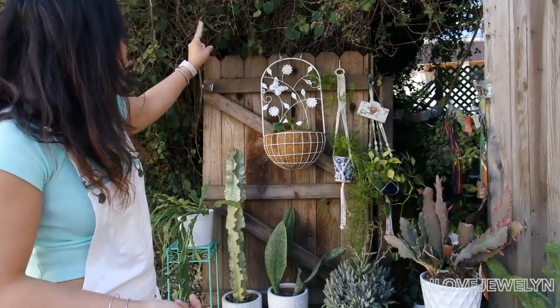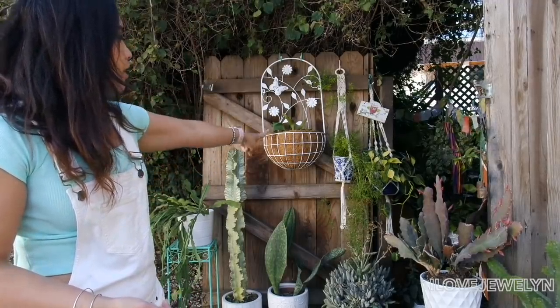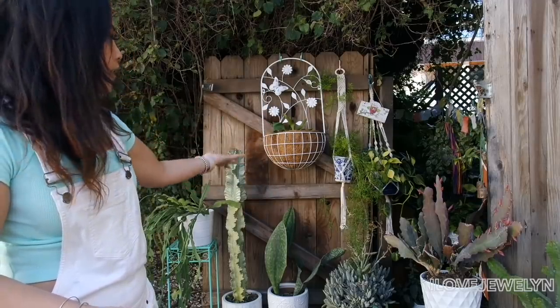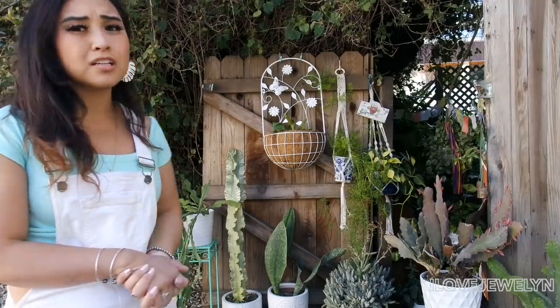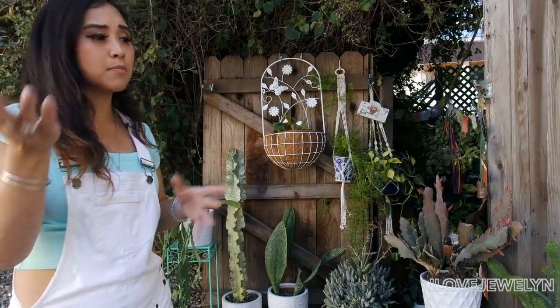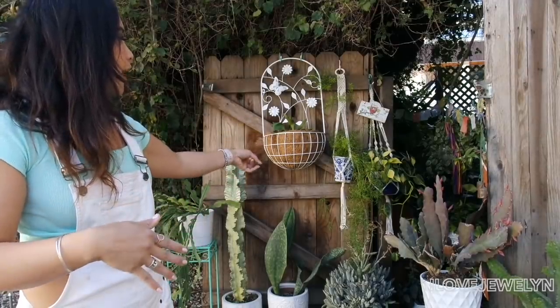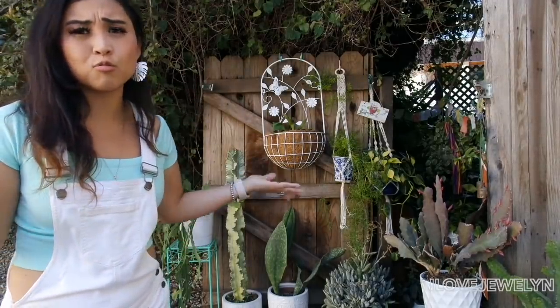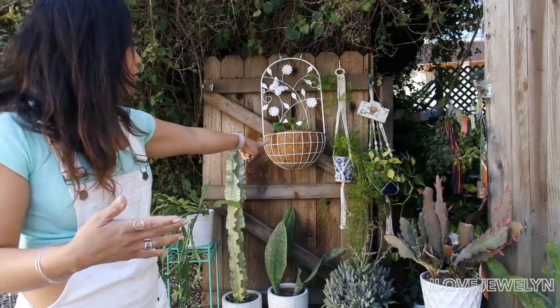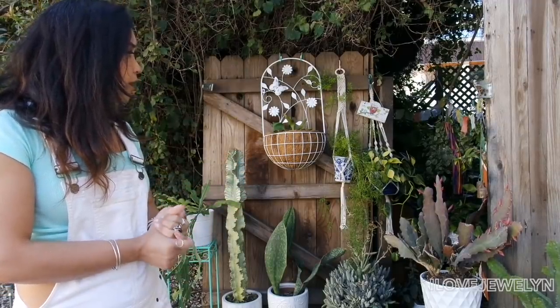I just have it hanging on some S-hooks, and then right next to it I have my asparagus fern, and I love the trailing effect. It has grown so long. It was originally in my home on the top part of my plant shelf, and I recently brought it out and put it in a macrame hanger, and it has shot off so much since I last moved it out here. So it's doing really well. That planter I got from my grandma as a gift.